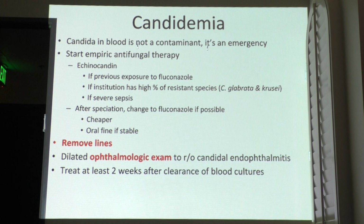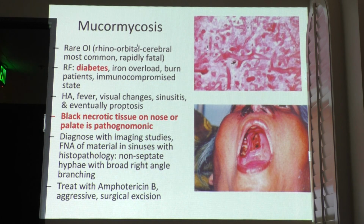Every time you have that, you need to do a dilated ophthalmology exam, because the disease commonly involves the endophthalmos, the retina. Okay, if you've never seen mucormycosis, I'm going to tell you 2 things about this disease. If you develop this disease, it's rare that you survive it. It's a very ominous thing to have. Mucor is very common, you know when you leave the bread outside for a long time? That's mucor. An immunocompetent host doesn't get it.